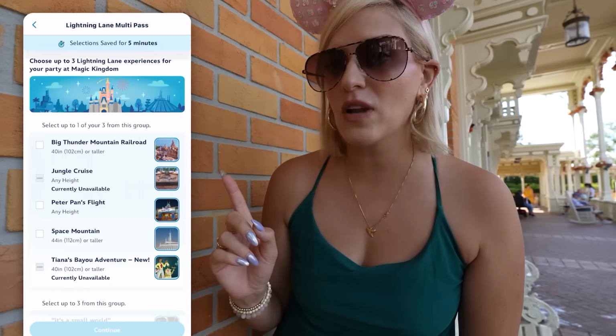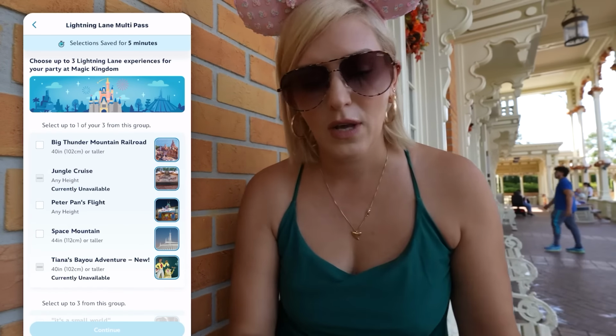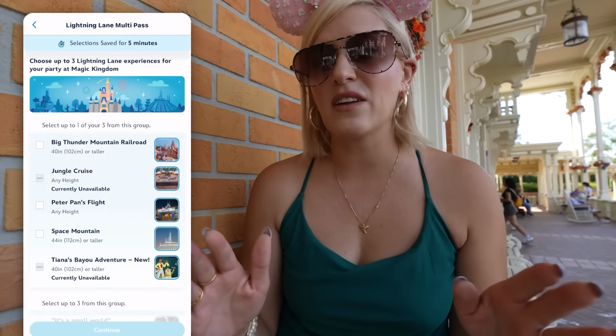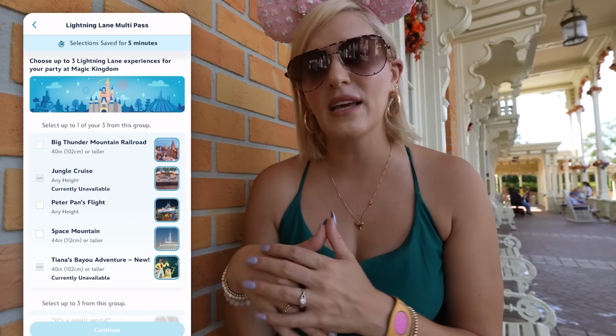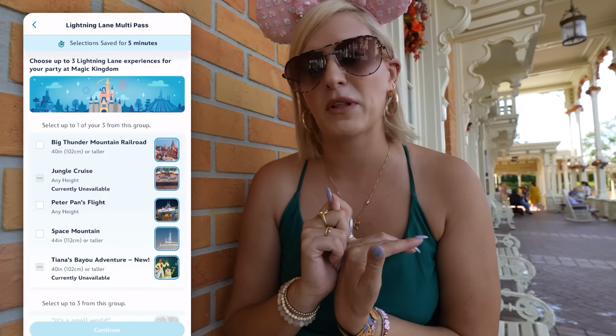Now, I was not surprised to find that one attraction in particular was completely unavailable as a non-resort guest. You guessed it, Tiana's Bayou Adventure, not available. Also not available, Jungle Cruise, but that's because it's under refurbishment, not because it's sold out. As far as everything else goes, there was plenty of availability with both morning times and evening times for the fancy rides, again, Tron and Seven Dwarfs Mine Train, as well as the popular attractions.